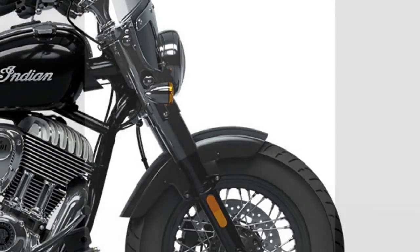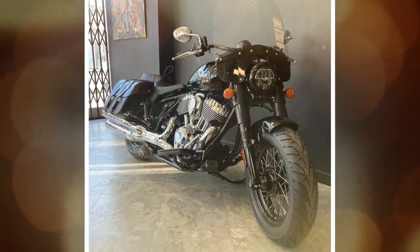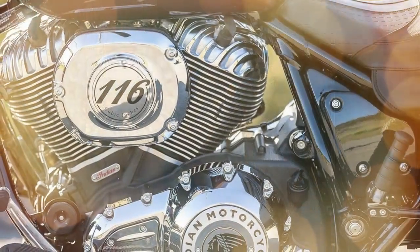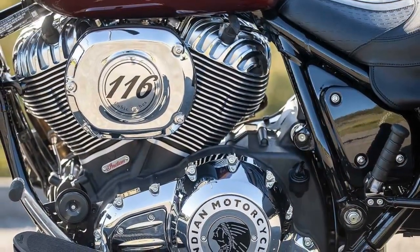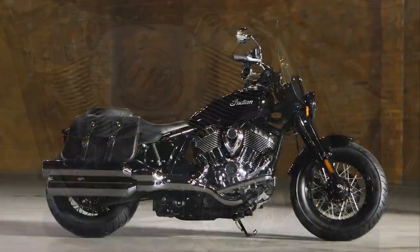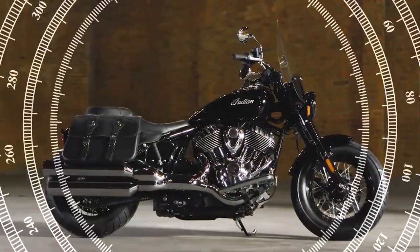of more, more, more. Put simply, the Super Chief Limited is a refreshingly honest motorcycle. It is not trying to redefine a genre or smash any figures or records. Load up the tailbags, cue the riding music, and see where the road will lead. It's uncomplicated, just like cruising was meant to be.